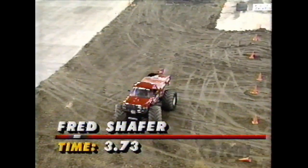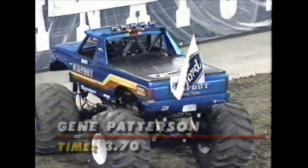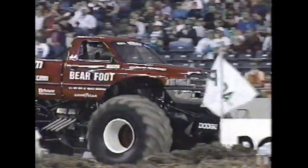Fred Schaefer a 3.73, but Bigfoot wins that one. Gene Patterson advances with a 3.70. That means that Barefoot could come back as the fast loser. 3.70, and threw in a two-wheelie for us.